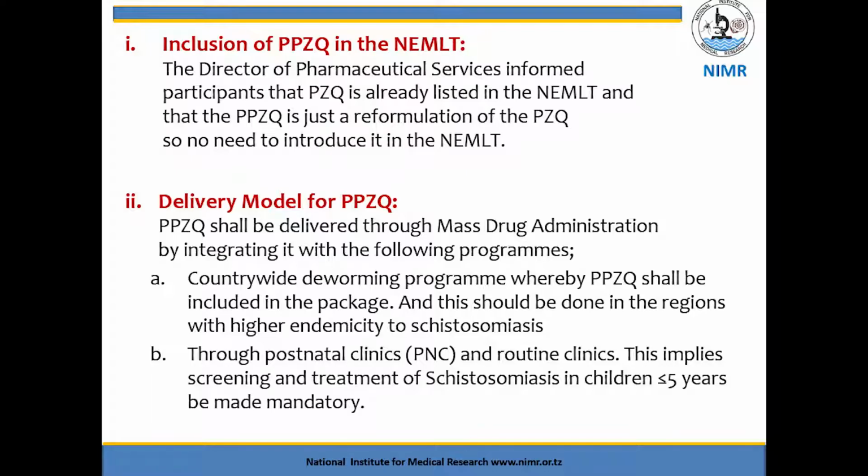So issue number 1 was the inclusion of pediatric praziquantel in the National Essential Medicine List. And issue number 2 was to discuss the delivery model for pediatric praziquantel. When it comes to issue number 1, we had a discussion. Unfortunately, the director for pharmaceutical services, or the chief pharmacist, informed the high level meeting that we will not need to introduce pediatric praziquantel in the National Essential Medicine List of Tanzania, simply because its parent formulation, the 600 milligram praziquantel, is already in the list.